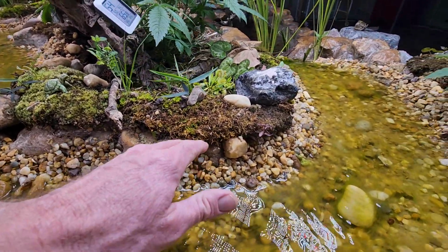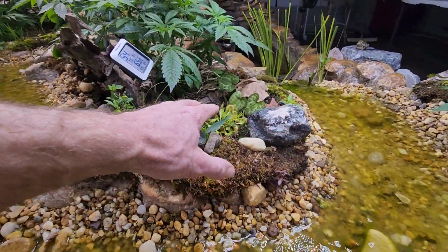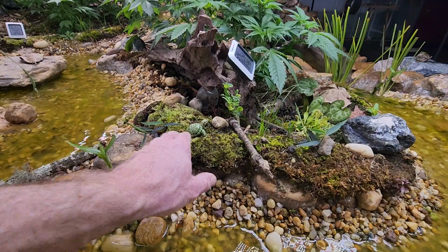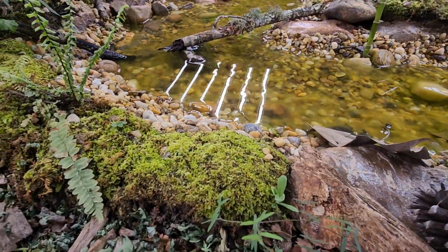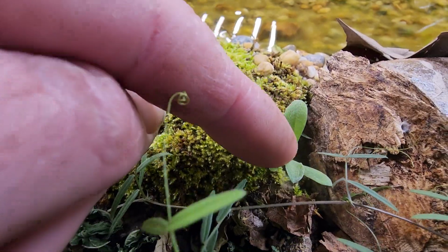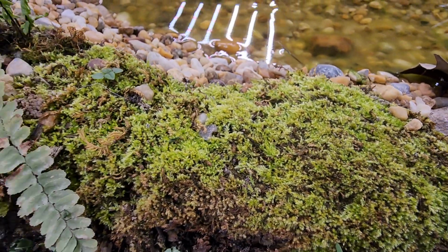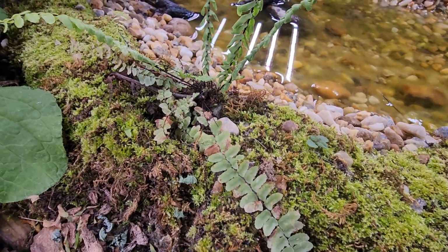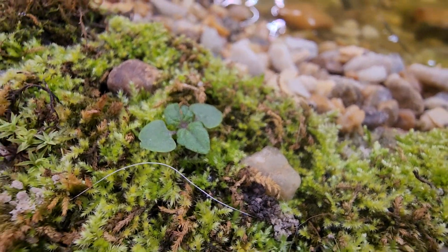It's wicking up this water from right through here, from this side, wicking it all the way across the bed, all the way over to here. You can see this moss over here. We're getting good growth coming out, all kinds of growth. All kinds of little stuff starting to pop up.